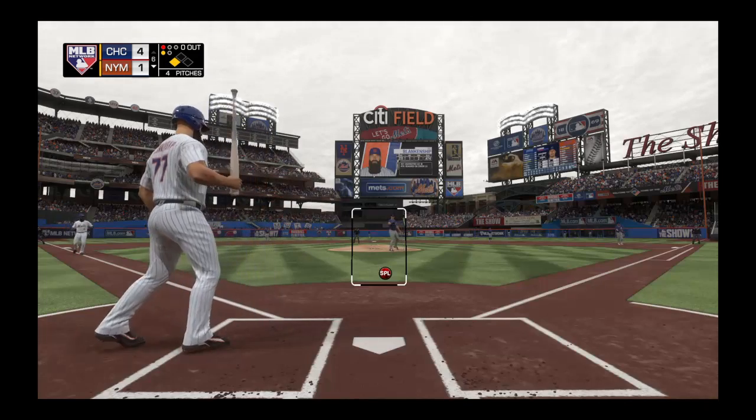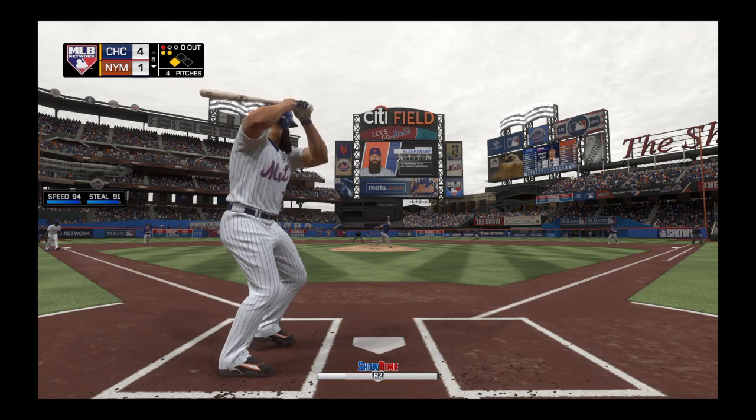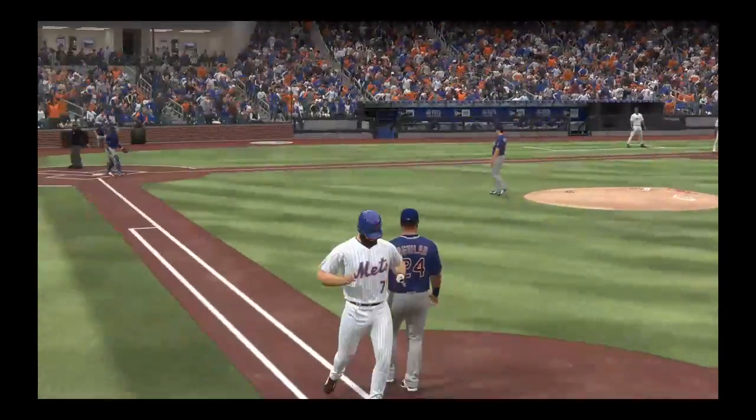I had him guessing that time as he's barely able to foul it away. Swung on, and he went fishing in the dirt. And the throw is there to record the first out.